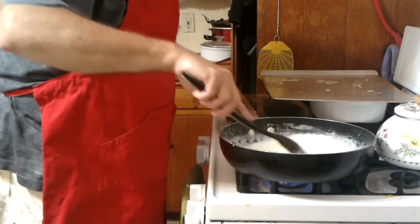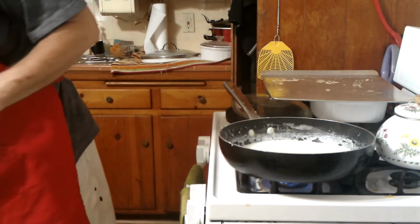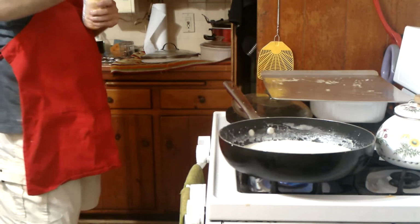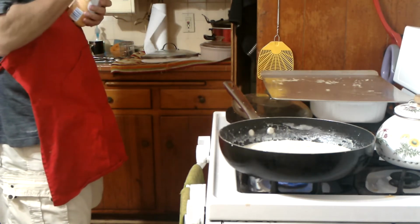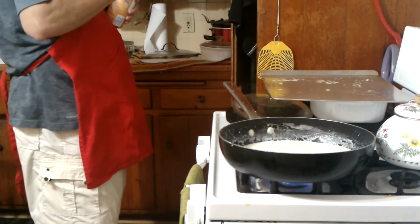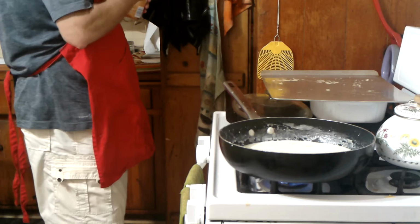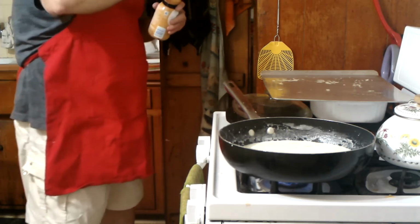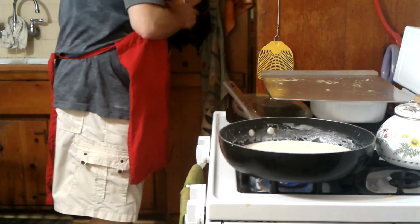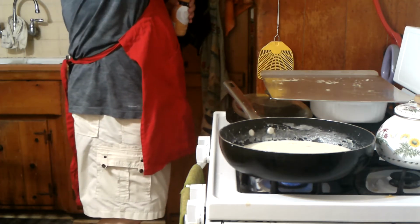Let's work in the other quart, the other pint of cream. Now, this may be just my personal opinion, but I think the guy who invented these kind of tops should spend eternity getting the whole thing.